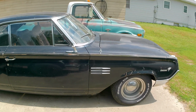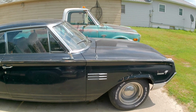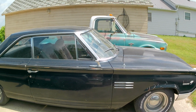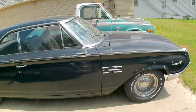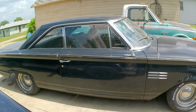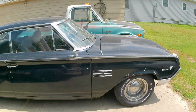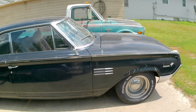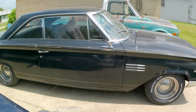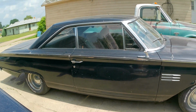She wants an F-250, a 67 to 72 F-250 Highboy, which is going to be hard to find, 4-wheel drive, and I'm sure it's got to be a short box, and I don't want to do a bunch of fabricating or body work to another truck. I got enough projects, so I don't know. I don't even know what that thing's worth. It's got a 390.